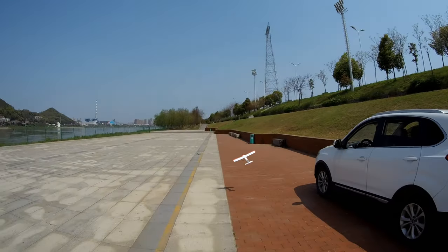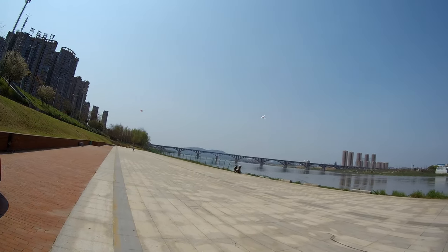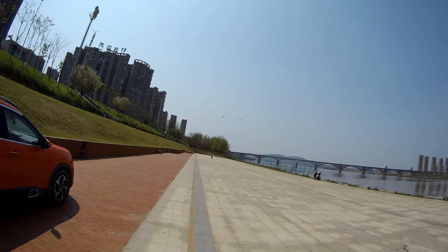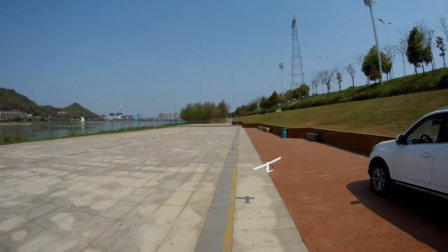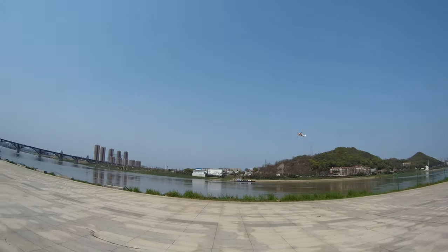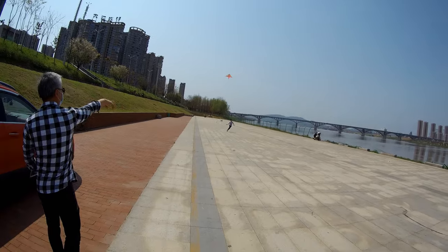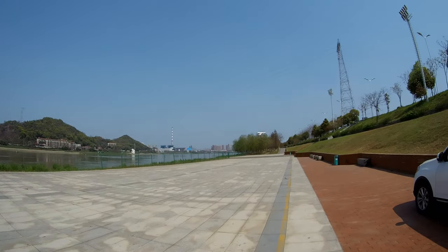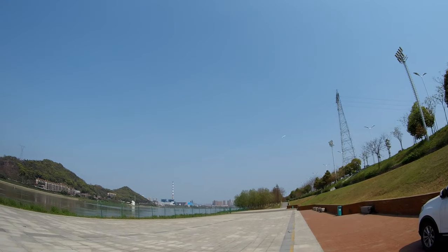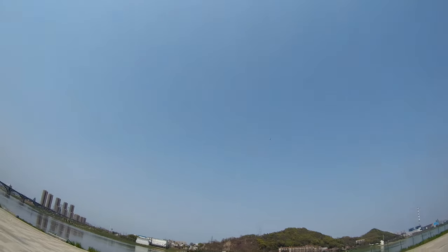Ooh. Almost hit myself again. I was looking at that kite, actually. Distraction for RC pilot. The kite guy is coming here. Whoa. I don't think the camera can actually see it.